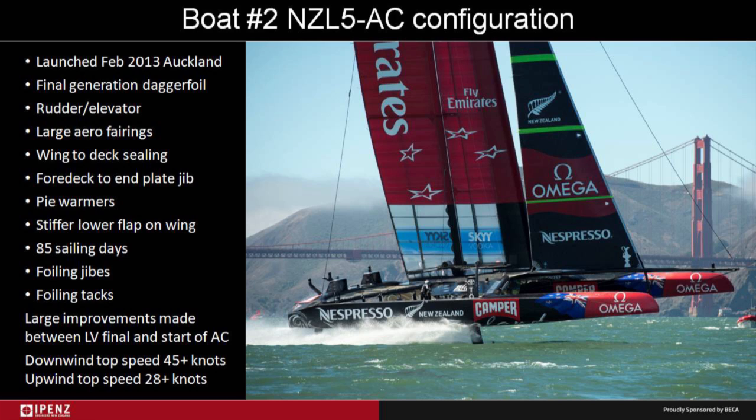By now the boats were very often 45 knots plus downwind, and our upwind speeds were in the 28 knot plus range. So in less than a year, you're pretty much going 10 knots quicker than you were when you launched your first boat.